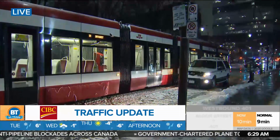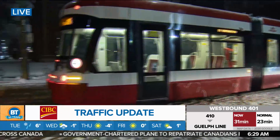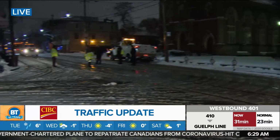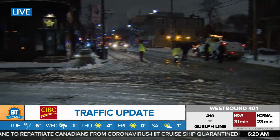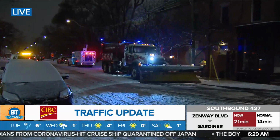It is going to be a messy start to your morning because we have a series of issues happening now on our major highways and expressways, of course, due to the weather. And we have a series of collisions. What you're looking at right now is King Street, which is blocked in both directions from Parliament to Trinity. And that is all because of a collision involving a TTC and a snowplow. So that's what we're watching right now.